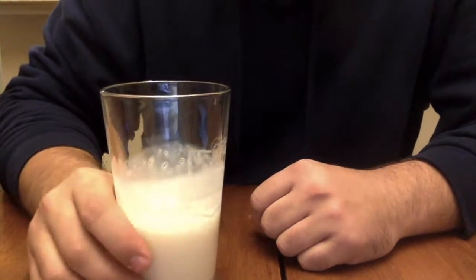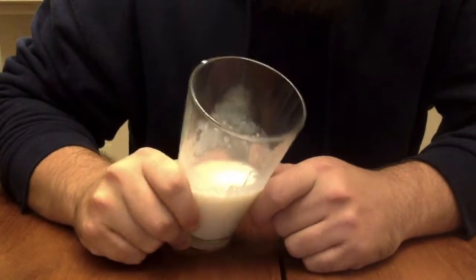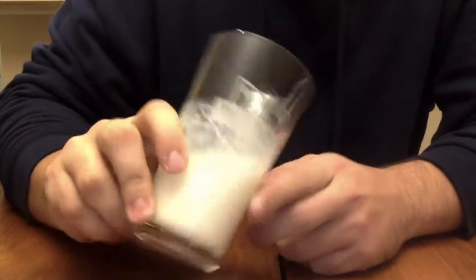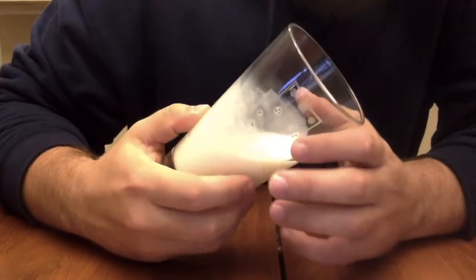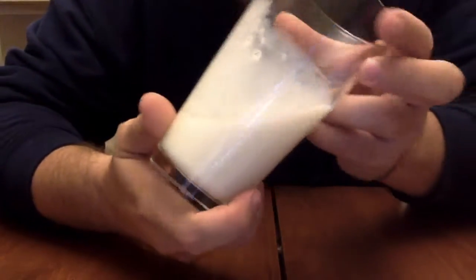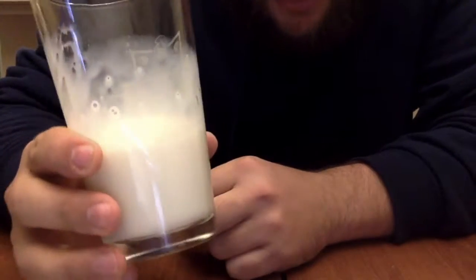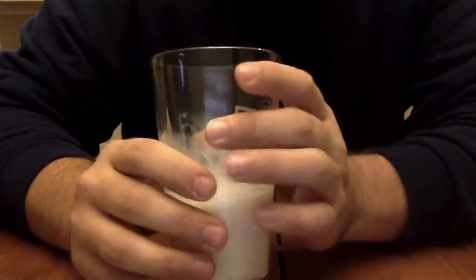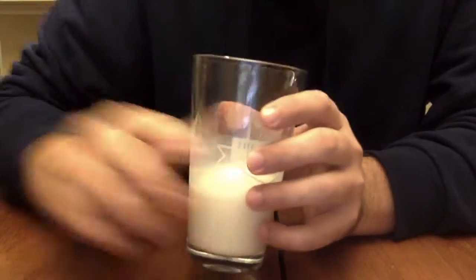First thing I notice about this nog is the color. It's very white. It's just a shade darker than milk, which makes it one of the lighter nogs I've seen. The other thing is it has a bit of a watery consistency. You can kind of see it there separating, almost thicker than milk, of course, but not very thick. A little bit watery as far as the visual appearance goes.